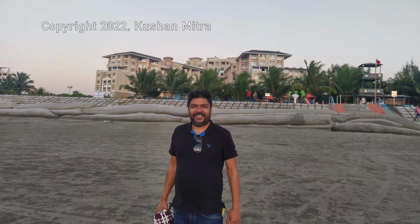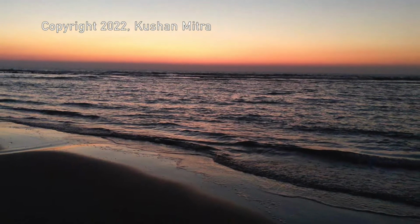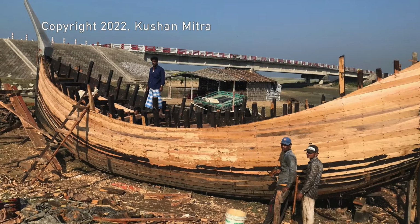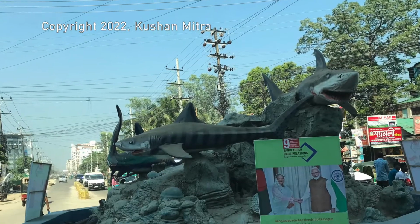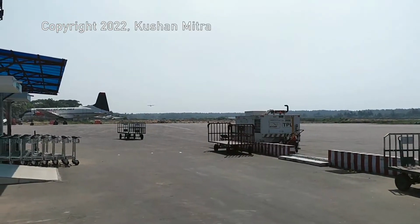It's a fascinating part of the world, and I was there as part of the India-Bangladesh Friendship Foundation, and we got lots of talks done, made lots of friends from Bangladesh. It's amazing that as a Bengali, I have never been to Bangladesh before, and I really enjoyed the trip, even though quite sadly, I also got to see some of the Rohingya refugees in this part of the world.